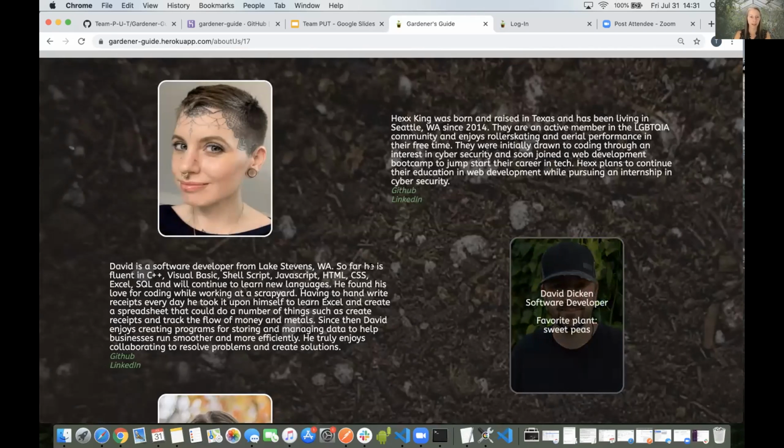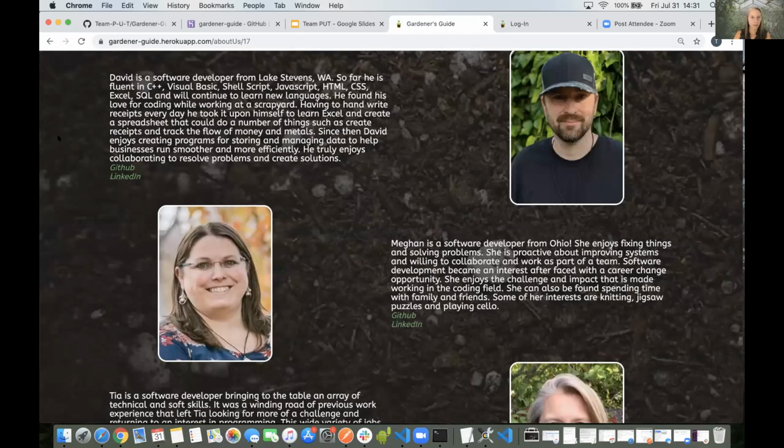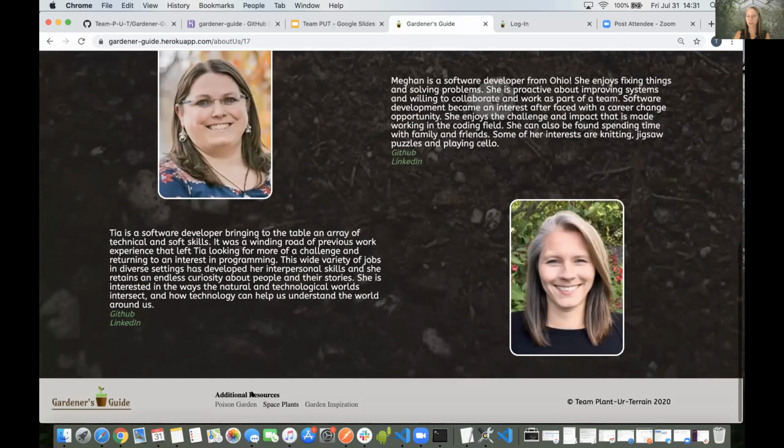And then let me just move my Zoom bar really quickly. The last thing to show you is that we do have some additional resources down here in the bottom. Just a quick little footer, draw your attention to that, a couple links. Maybe you didn't know what kind of plant you wanted, so you can click this Garden Inspiration one. It will take you to a new tab with some links for vegetable gardens.